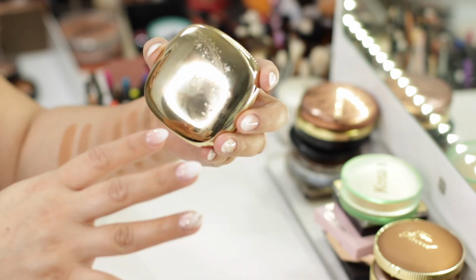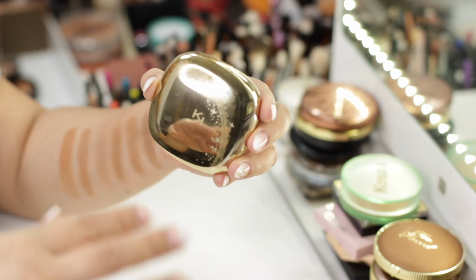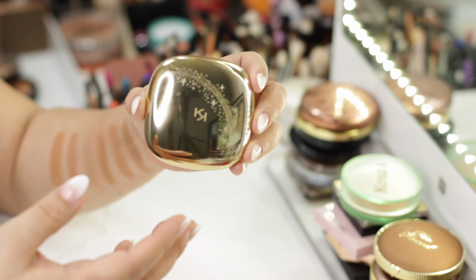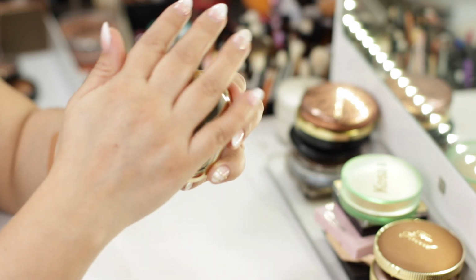Their price range is a little more on the affordable side, but it's kind of like the higher end of the drugstore. The prices are more like Physicians Formula type of prices, where they're still drugstore, but they're also more on the pricey side of things.